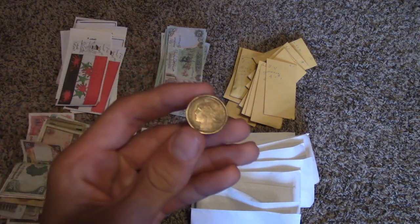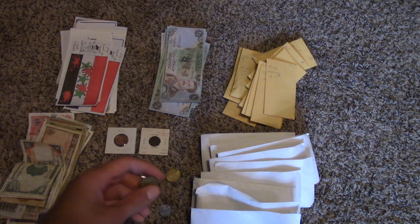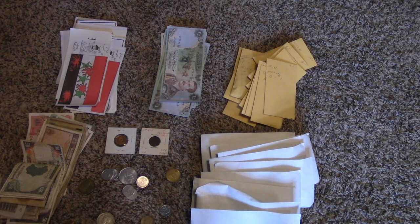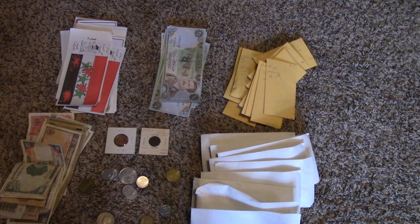Now I'm not promising you'll find this in circulation, but for them, this was not a special coin, but nowadays it is a special coin, so that's just pretty cool. He was born in 1952, so back then it was not a special coin, just like a 2020 coin is not special right now, but in 2320 it'll be a special coin, which is in 100 years from now.